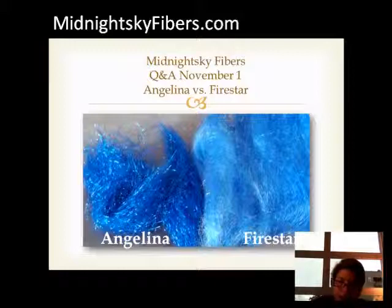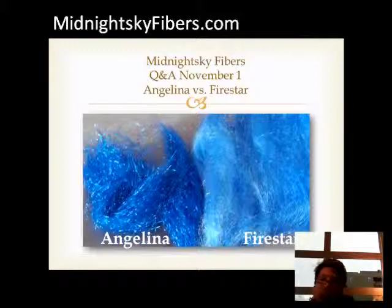Firestar, on the other hand, is much better for adding strength. It's not as sparkly as Angelina, but it's also a lot less expensive. It's nylon, and it's also called Icicle. Most of the Firestar that you see is from Ashland Bay, which sells both plain white Firestar in different colors and different multicolored, so you'll get, say, green, brown, and yellow together in the same roving-like form of Firestar.